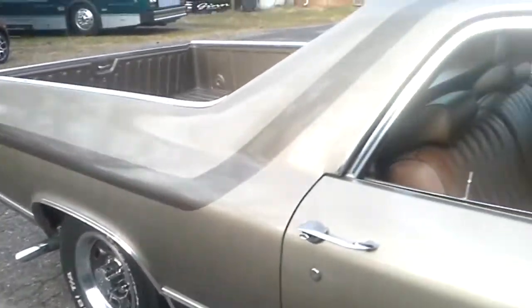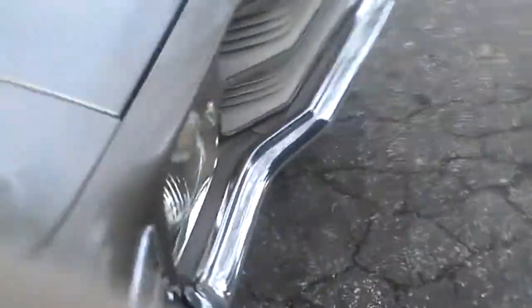These wheels are factory color-coded to the bottom rocker there, and that stripe also. Pretty neat. I'm going to fire it up so you can hear it again.